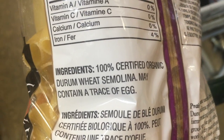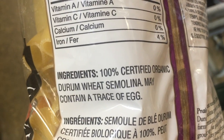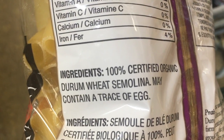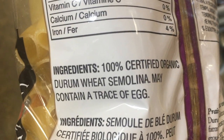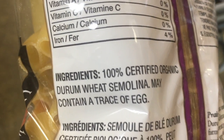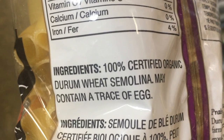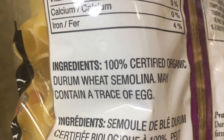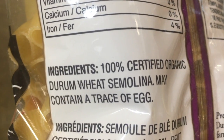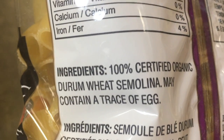Then you have something like this, this is pasta. It's made with wheat, so I can't have it, but it says "may contain a trace of egg." That just means that it was made in a facility that also makes things with eggs in them, but there's no eggs in this actual product. So if you have a really intense allergy, then don't go for this. But if you are vegan and don't have an allergy, then this is fine for you.